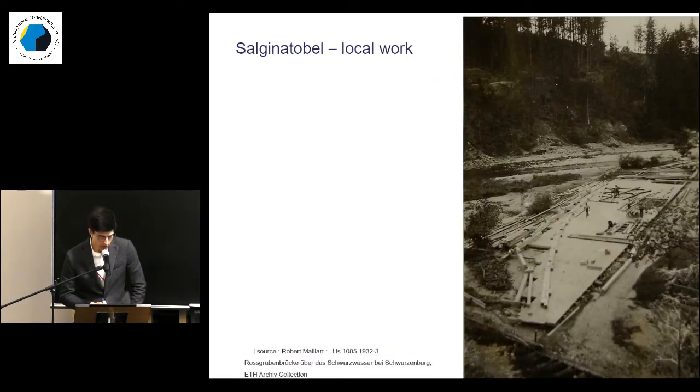A special attention was given to local work and material. Maillart frequently argued in favor of reinforced concrete for structures in Switzerland, a land of remote valleys, since all that was needed was to transport cement and steel reinforcement on site. Gravel, sand, water and wood for scaffolding were already there.